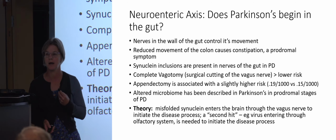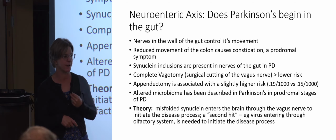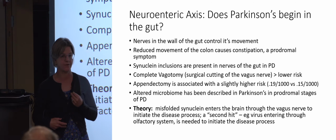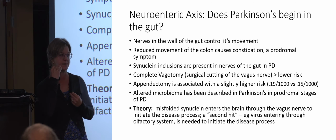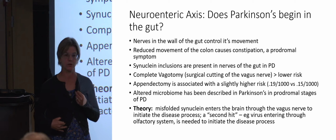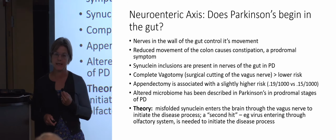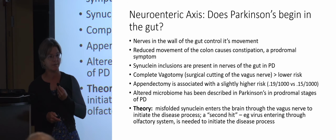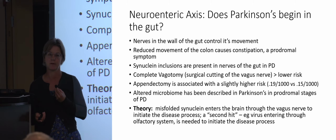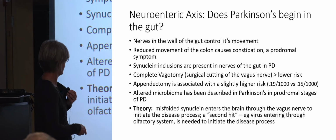So another understanding that's started to come out in the past few years is how the GI tract, the gut, is associated with Parkinson's disease. So I mentioned that the dorsal motor nucleus of the vagus is a part of the bottom of the brain stem that often has Lewy bodies in it in Parkinson's disease. And that is connected with nerves to some nerves that control the movement of the gut. So we also know that we can see in patients who have Parkinson's disease some of the synuclein clumps down in those nerves around the gut. So this information started to make researchers think that perhaps some of this process might start in the gut rather than in the brain.